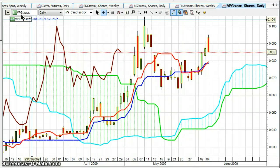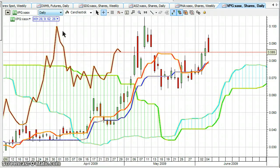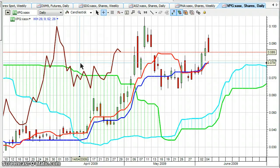Now we're having a look at VPG on the daily chart. We've had a nice breakout. The initial breakout happened at around the 6 cent mark, but ideally I more look for this brown line to be exiting the cloud, so I more look at the breakout as being around that 7 to 8 cents mark.